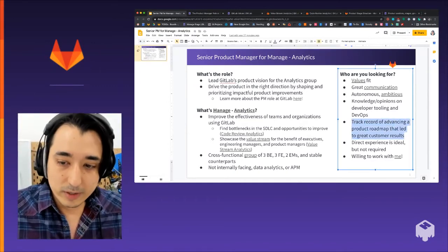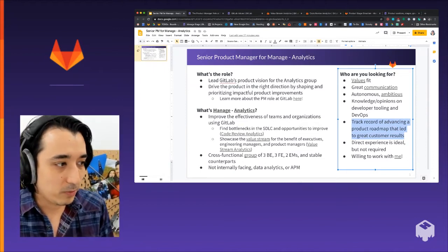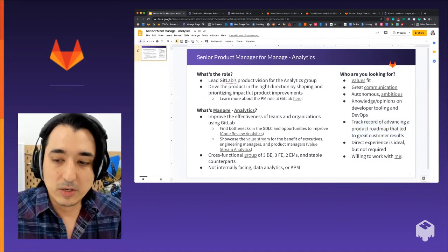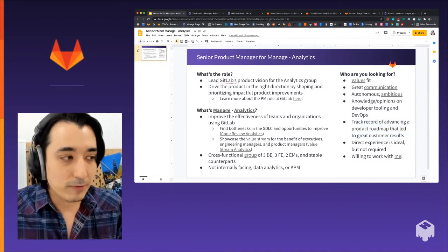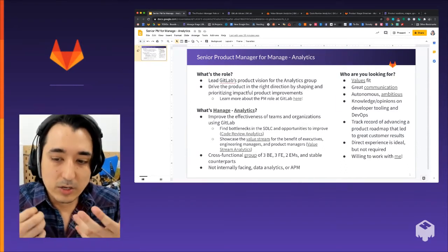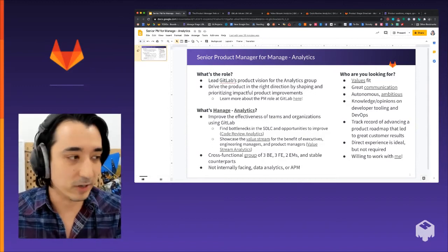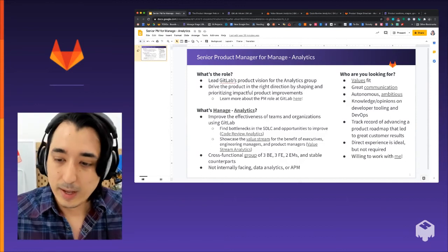I'd love to see a track record of advancing a product roadmap that led to some great customer result. We definitely favor candidates that come from product companies as opposed to agencies. And I think that's because it requires a level of ownership that you just don't get anywhere else. If you own a product and you have a key customer that you're trying to delight, and you have many iterations over a long period of time in order to advance your goals and drive customer results, I'd love to see some stories and some background there.